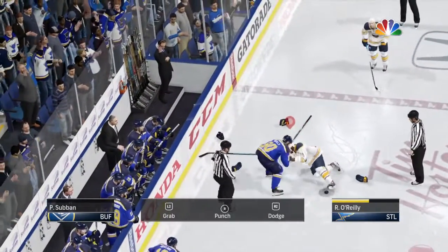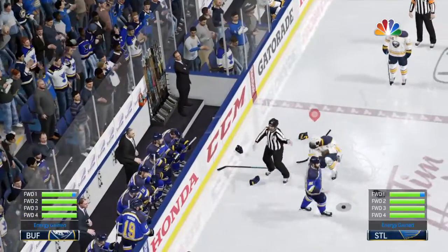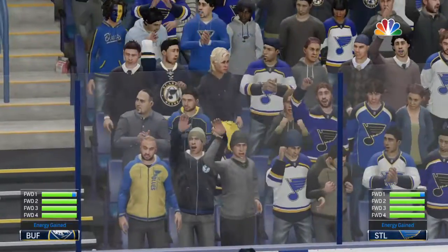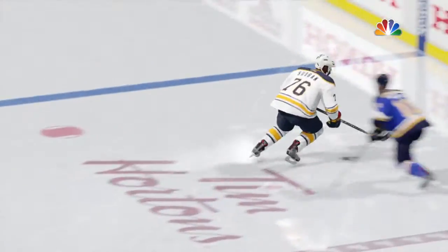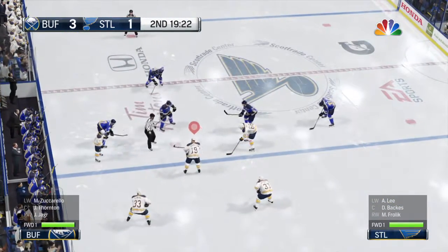Oh, man, what a haymaker. Oh, a couple of those punches you could hear. That was an excellent fight. Potentially a huge momentum shift here. The home team's won the fight. The crowd is now back in it.